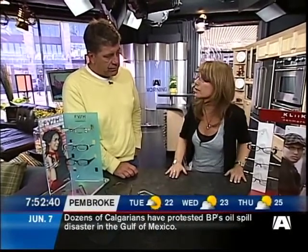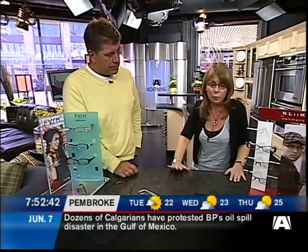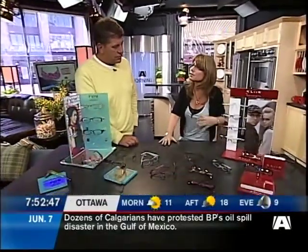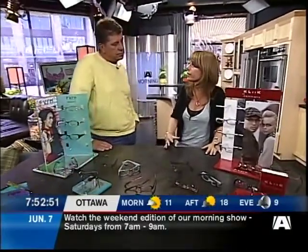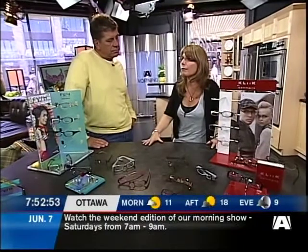Our next segment is men's eyewear. And more than women's, men's have really evolved, especially over the last couple of years. We're seeing a little bit more color, a little bit more detail, and a lot more fun. Men are starting to look at fashion a little bit differently and carrying that across with their accessories.